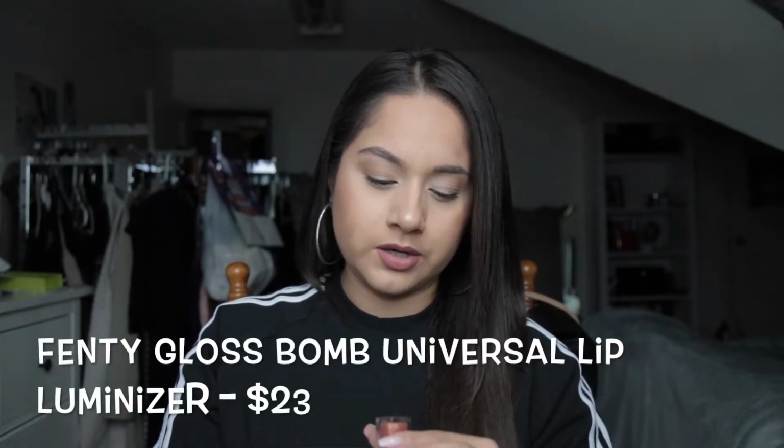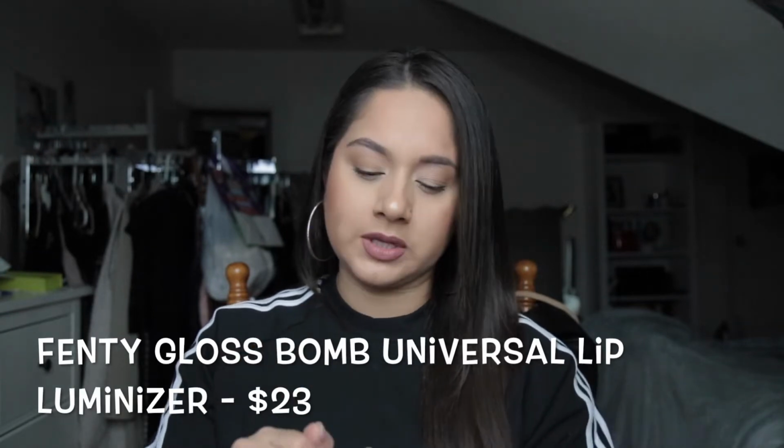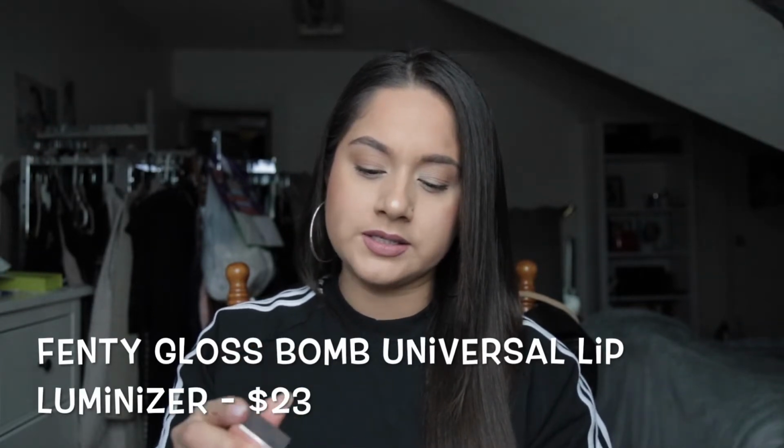Next I have a lip gloss by Fenty Beauty, and it is called the Fenty Glow Lip Gloss. This one has been really nice to throw on top of a lipstick or even a liquid lipstick if you want to add some shine to it. It smells really nice. It's super sweet, and it's glowy, and it feels really nice and soft on the lips. It's very comfortable. It's not your sticky gloss that feels so uncomfortable as you're wearing it. It just feels really nice and comfortable. I have that one right here.